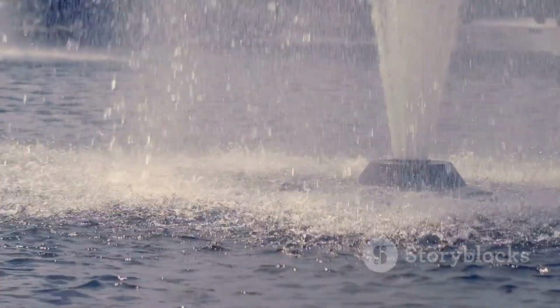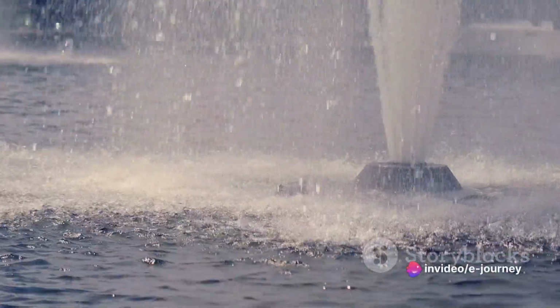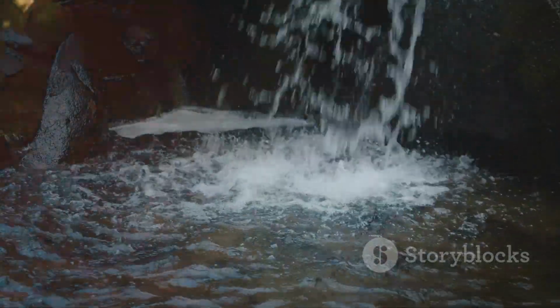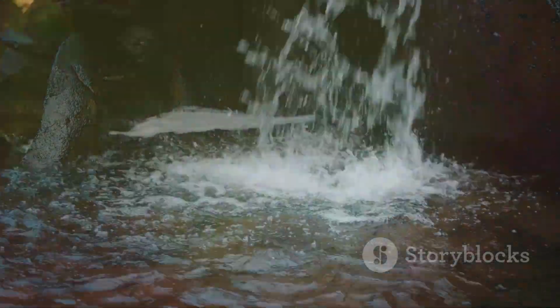The steam, after doing its job turning the turbine, is then cooled down and condensed back into water. This water is then returned to the pressure vessel to be heated up and start the process all over again. This is a continuous cycle, a beautifully orchestrated dance of physics and engineering.